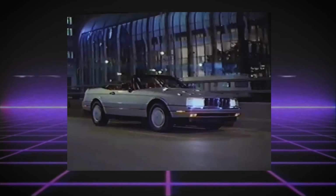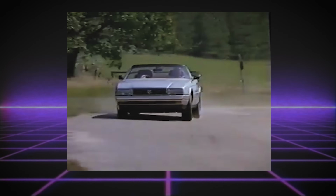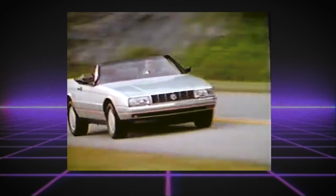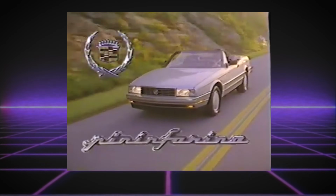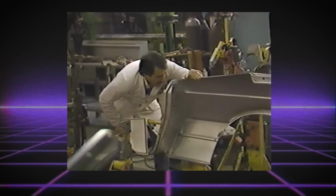The goal was to cement Cadillac's reputation as a luxury brand that could compete with the likes of Mercedes and Jaguar. Introduced in 1987, the Allanté was an ambitious entry into the luxury landscape, with a sleek exterior and interior designed by Pininfarina, the esteemed Italian coach builder. And the assembly of the Allanté included a very unusual step: airplanes. So I think this is kind of nuts.